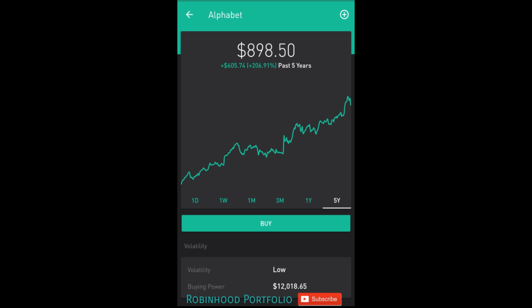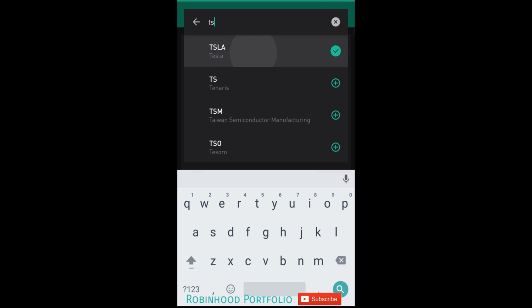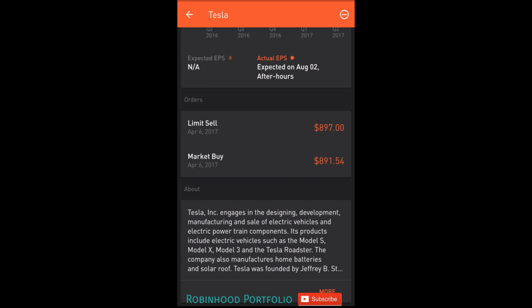And the last company here is probably the most controversial company of all the companies I'll talk about, and that is Tesla here. As you guys know, Tesla is an electric car maker, but it's really trying to diversify itself into an energy business.